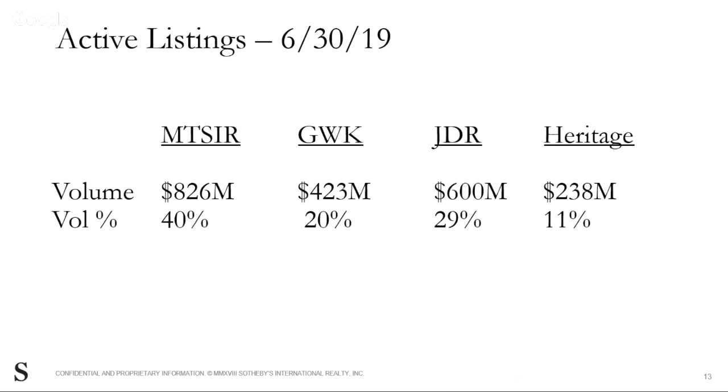So this is really like a baseline, and I think that's why it helps to show the competitors. Let me take a step back. This is active listings as of one day. This is a one-day snapshot. On June 30th, the last day of the quarter, we had 826 million in listing volume, which is awesome, right? And when we compare to our other three main competitors, we're 40% of the market on the listing side. So we are continuing to be very, very strong on the listing side, which is excellent.